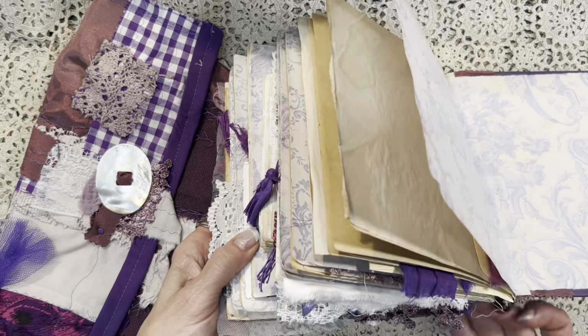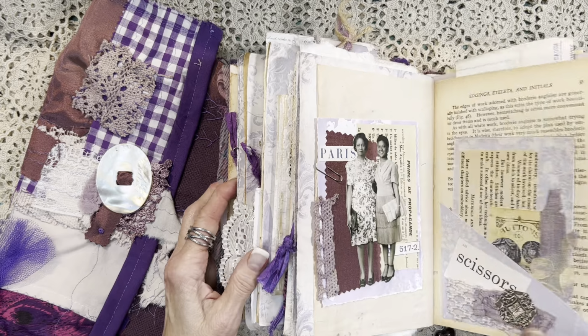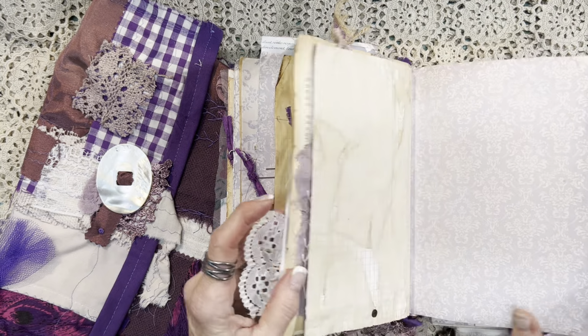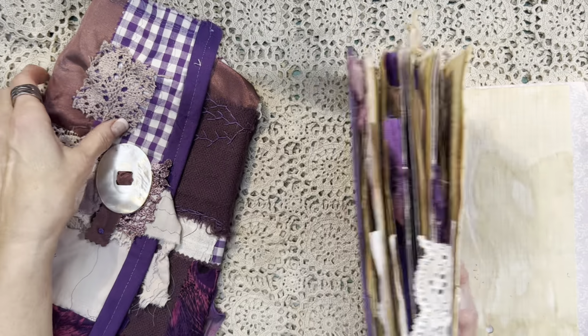And of course, I don't know if I showed these dangly things from the signatures. I love it, absolutely love it.